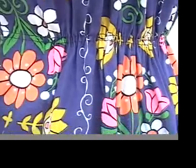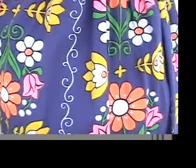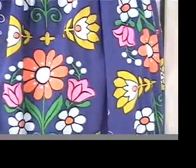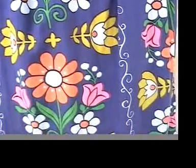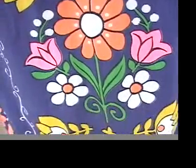Definitely an example of a dress that, I mean, I can see this in the Peter Sellers flick, I Love You, Alice B. Toklas, with just beads hanging down around the neck. It's adorable.